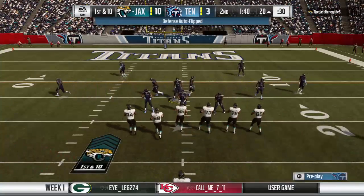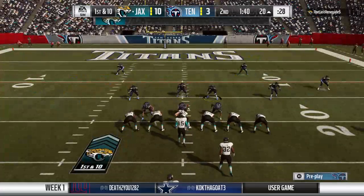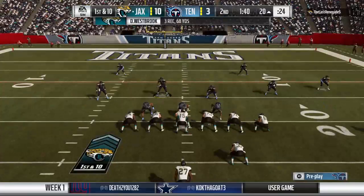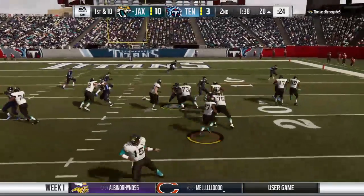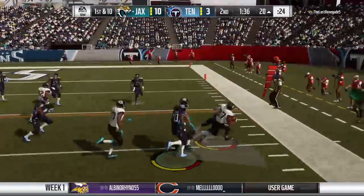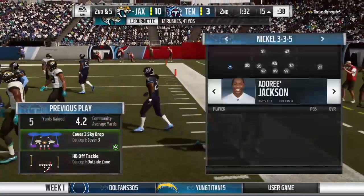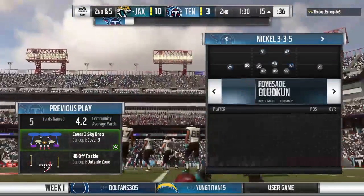Still accurately throws a nice pass for a 1st down. So a big play as it gets him all the way down to the 20 now for 1st and 10. A handoff to Fournette. And able to push his way forward here for a good little gain. 5 yards is the tally on 1st down.